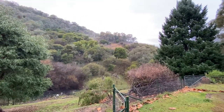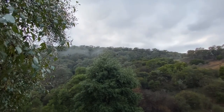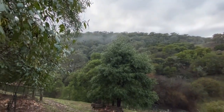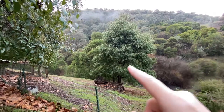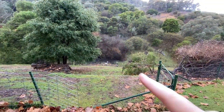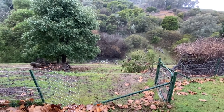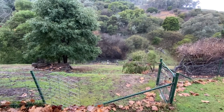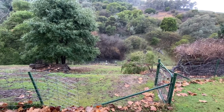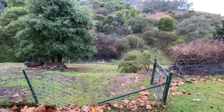This is my view for the morning. Got a little bit of fog up there on the hills. A couple of kookaburra in that second tree there. And my sheepy friends. Good morning, sheepies. I knew them. See the brown one? His name is Newen.